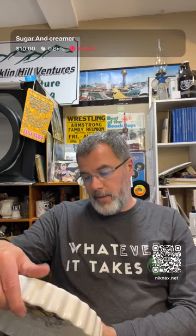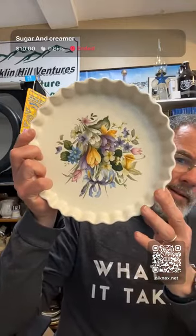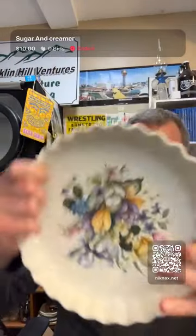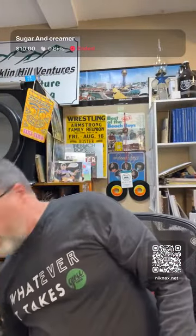It looks like the last thing in here is from Ulster Ceramics in Northern Ireland. It's like a quiche dish, I guess, is what it looks like. And that was the back of that. So that was everything in that box. We've gone through a lot of boxes.